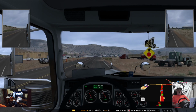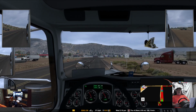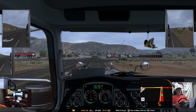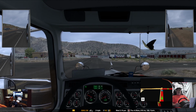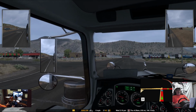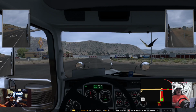It's bad joke time here on American Truck Simulator. What's the difference between an alligator and a crocodile? One you'll see later, one you'll see after a while. Told you it was bad.